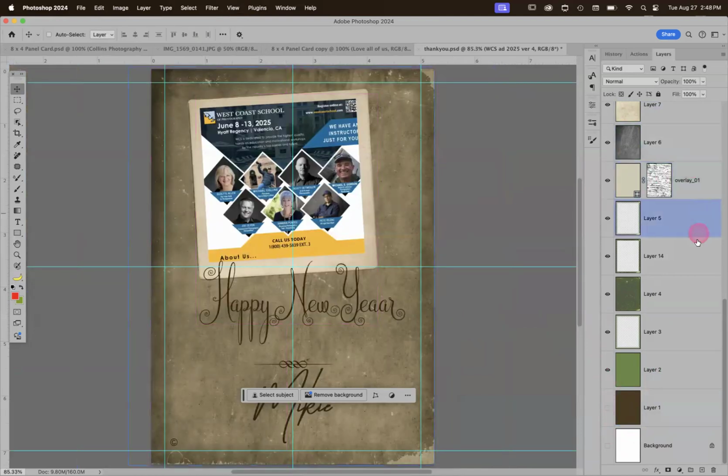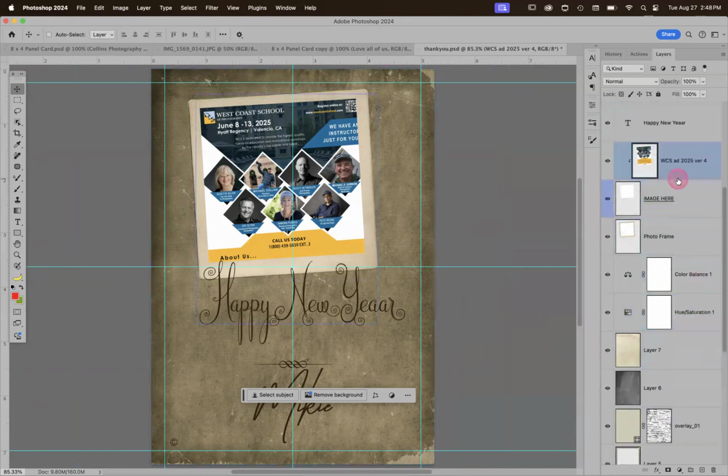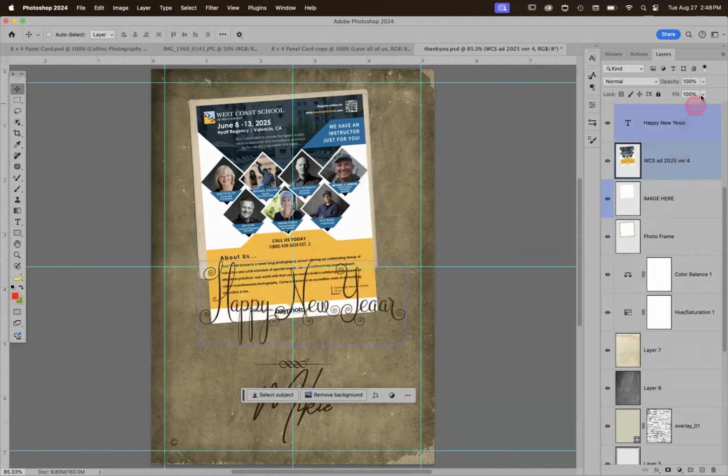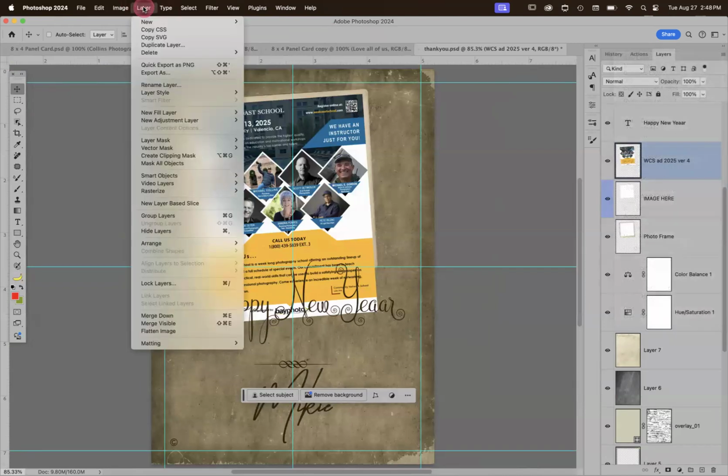But using the clipping mask, which is holding the Alt or Option key in between the layers, or turn it off, go backwards, same thing. You can go up to the drop down on the layers panel and then create clipping mask. Or you can go up to Layer up here, Create Clipping Mask.